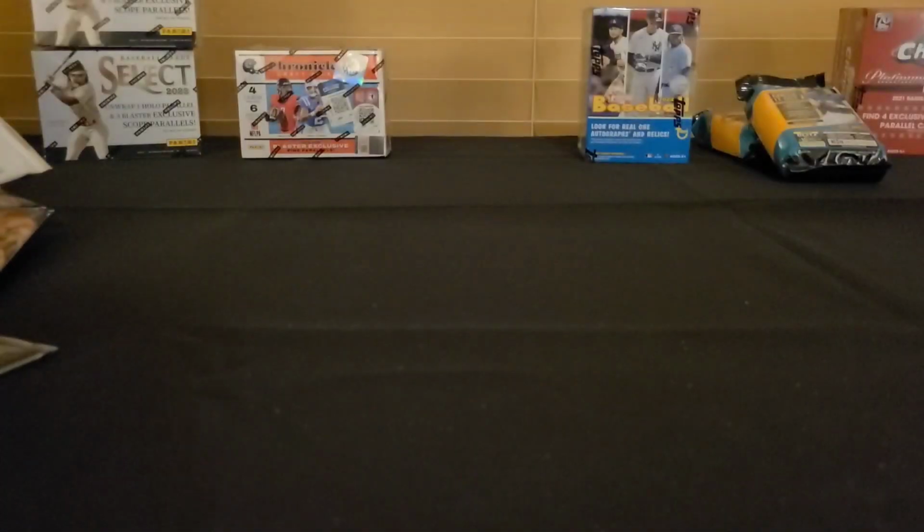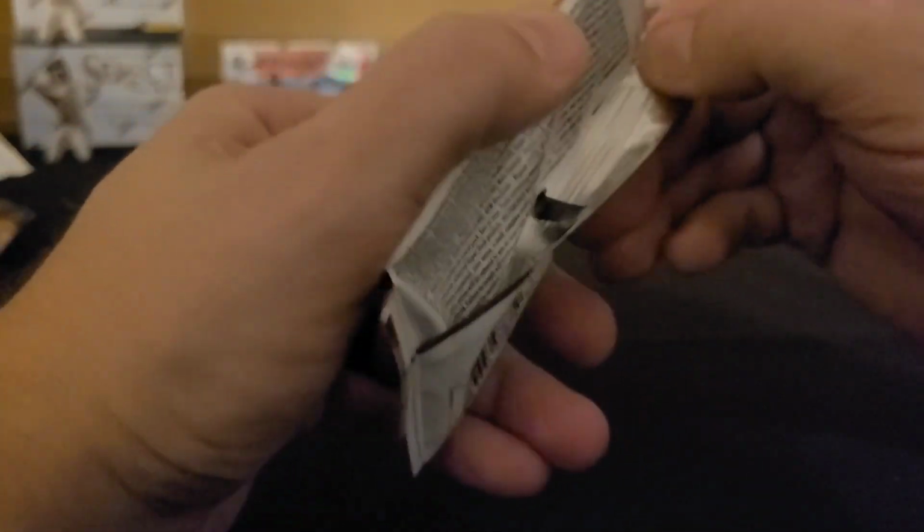All right, 2 packs left. So I'm wondering if that Breakout card was kind of in place of the Matt Relic card that we got in the first 2 boxes. Probably almost as rare.